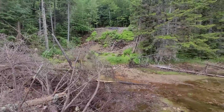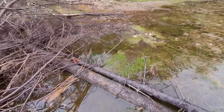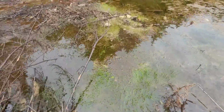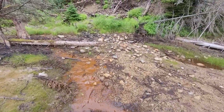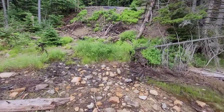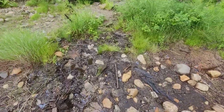Wow, look at this angle way out here. You can see how big the landslide really was. Now let me try to get out of here without sinking in the mud. Oop, good. I stepped somewhere solid. And we've got moose tracks. Moose have been hanging out down here.